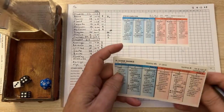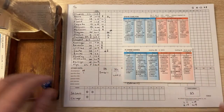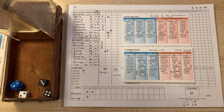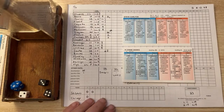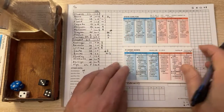Now the batter is Ernie Banks. Pitch from Carlton, 2-7 left-handed. Almost hit that one out. Grounds it to second for Javier. Over to Cepeda, 1 out.